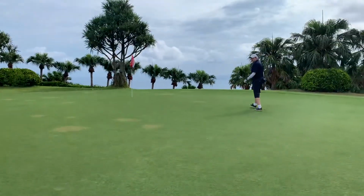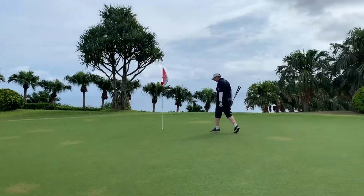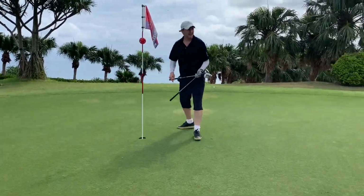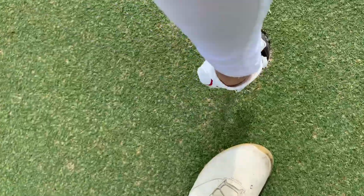So, coming up to the green, I was in that bunker right there for my second hybrid shot, a bit left. But I don't know, I just slammed it right into the hole. It was a really good bunker shot. One of many good bunker shots.